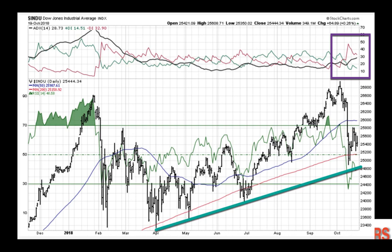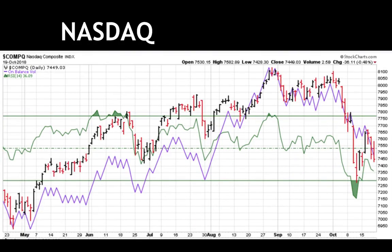Now, one of the things that we always want to look at is, well, how far down is down? Well, that green uptrend line would be a good place to think where the Dow would make a stop. Let's call that about 24,800, which is about where the low was that we made a week and a half ago. Let's take a look at the NASDAQ.